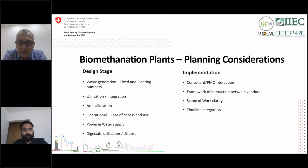And also there is a timeline. This being an environmental product, it is normally put at the last. But in a few cases, the basic preparations like the civil works and the plumbing lines may have to be implemented in advance. So there are these requirements that need to be considered.